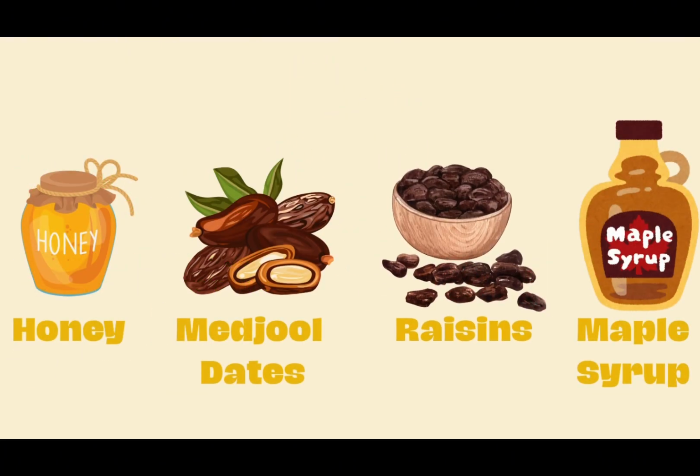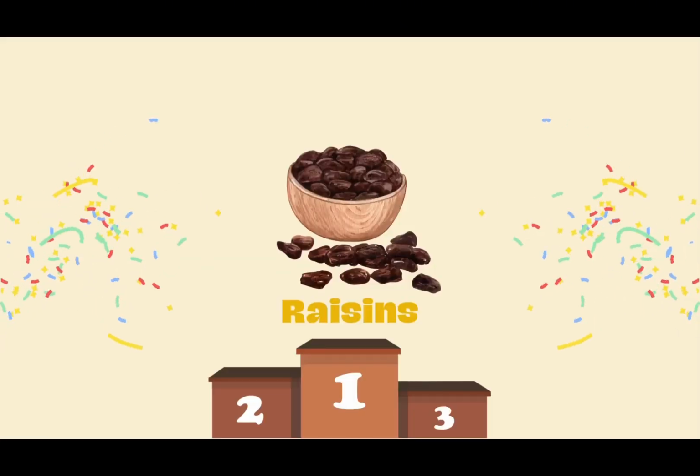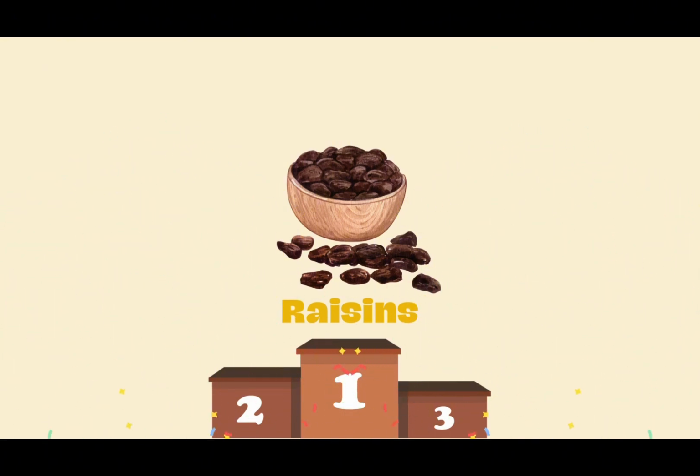Maple syrup offers the benefits of being nutrient-rich. Composed of 96% sucrose, it provides essential minerals like potassium, calcium, and manganese. This supports muscle function and energy metabolism, and moderate glycemic index. However, its cons are limited sodium content, unable to replenish electrolytes. And raisins are a winner, with a high glycemic index and a great glucose to fructose ratio, they most closely replicate commercial energy gels.